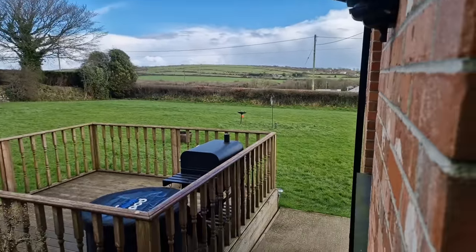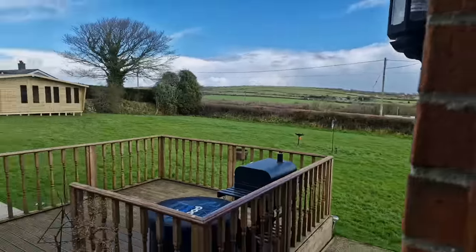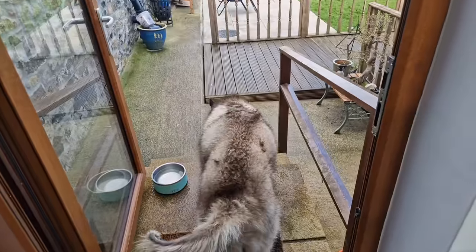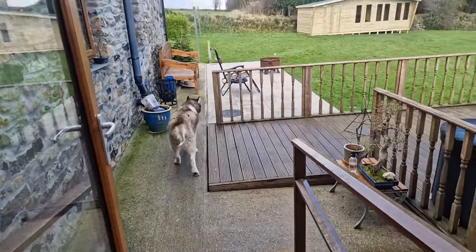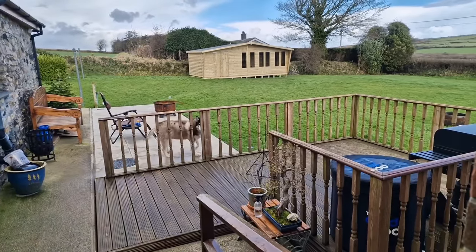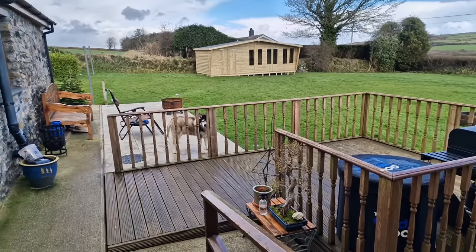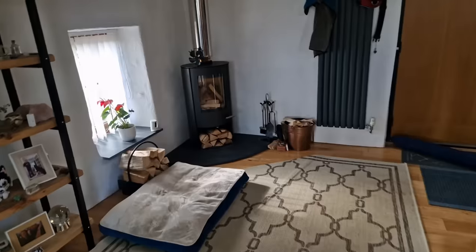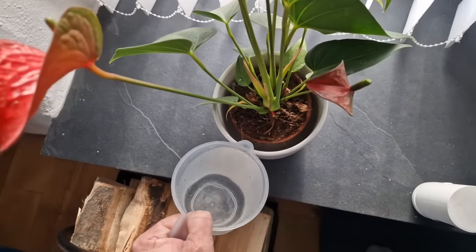Oh, I need to fill the bird food up as well. Yeah, okay, lots of jobs to do today. You alright? Sherp's just got to decide where to sleep. Hey buddy, love you. Alright, let's go make a coffee. Oh, I need to water the plants as well. That needs to be done. Okay, busy, busy day. Start by doing that.